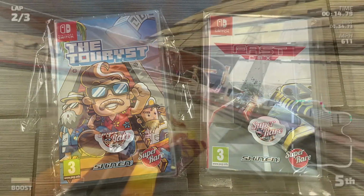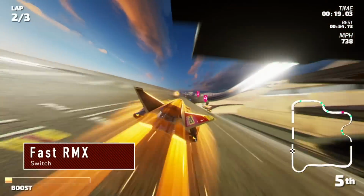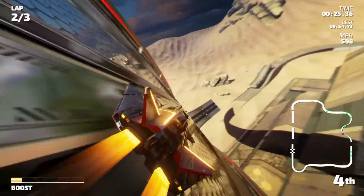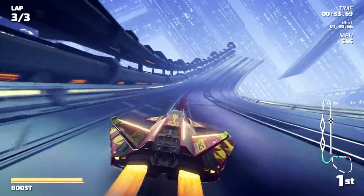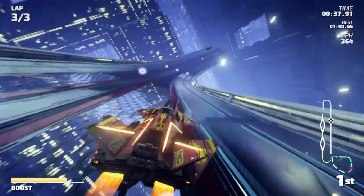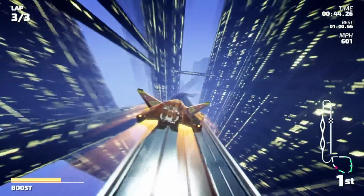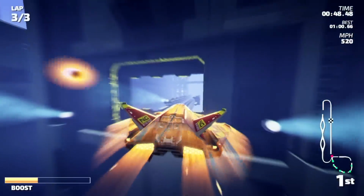But they came out with the physical version of Fast RMX, a super awesome racing game on the Switch. It looks like an F-Zero type. It is, very much so. It came out in the early years of the Switch. I've owned this digitally forever, and I was amazed that they did a physical version of it. I was like, I have to own that. So no real reason to open it. I feel a little guilty, but I'm never going to sell it. I was so excited to own it.